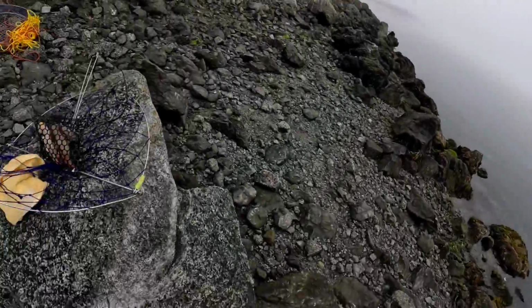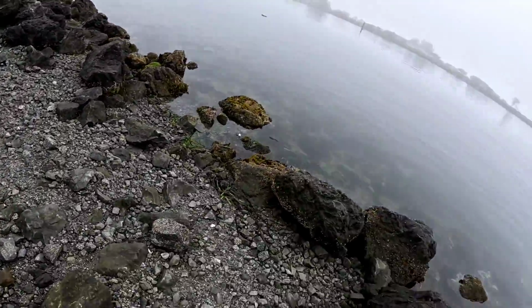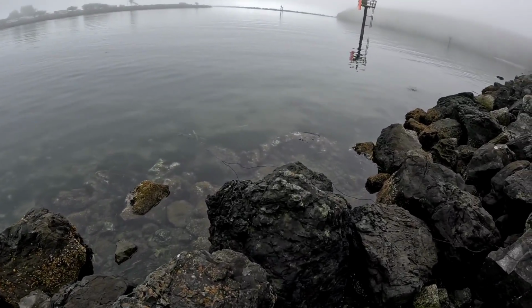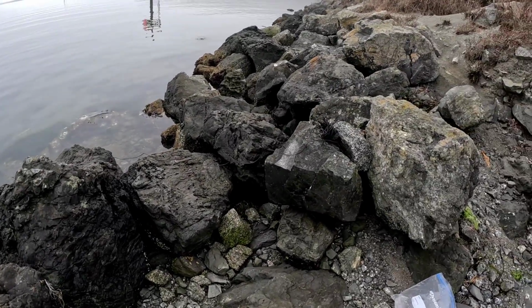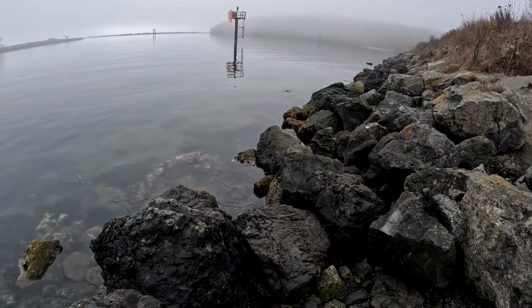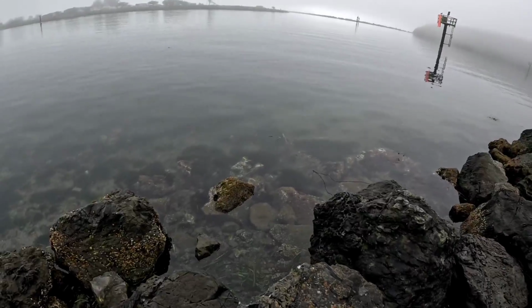All right, well, let's get the next one set and thrown out. We got one out already. Over here I got a little line snafu I have to fix up, make sure I have mine underneath a rock there to make sure I just don't throw the whole trap and line out. Yeah, it probably would do that.